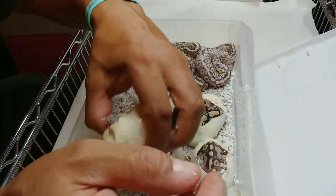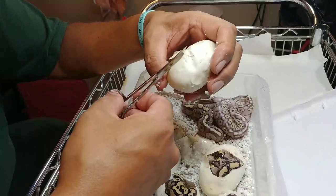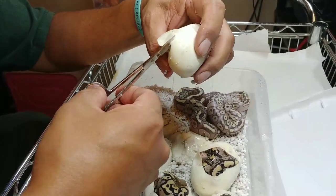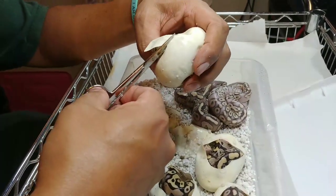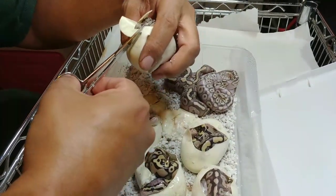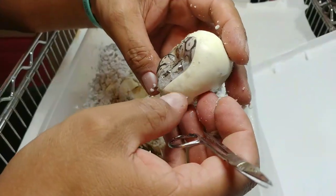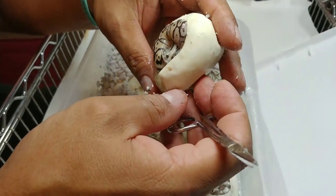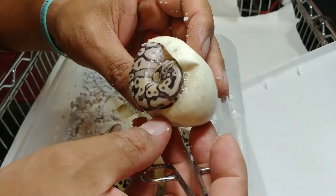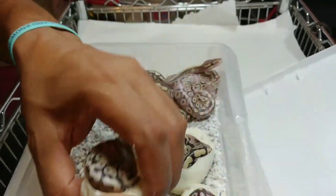Now let's do this one. This got a nice light head. And here we go. Tell you, this is like opening up a Christmas present on Christmas morning. Let's see what we get. And, boy, I'm not sure exactly what it is, but it's super light. Super light head as well. You could see that, but this thing's got all kinds of genes in it. Who knows? We'll have to wait and see until it comes out of the egg.